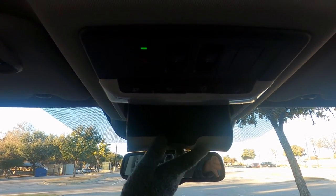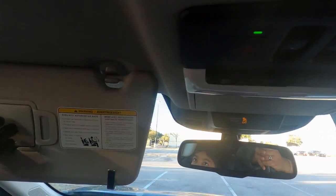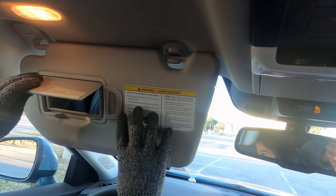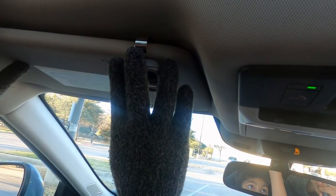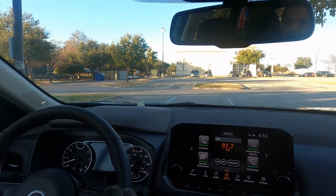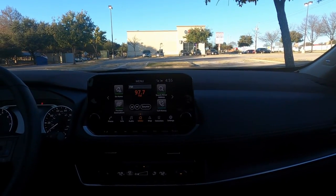There's this. You can store your sunglasses in here. There's also this, it protects you from the sun, I guess. I have a garage door opener right here. That's it. This is the front of the Nissan Rogue SL Premium.